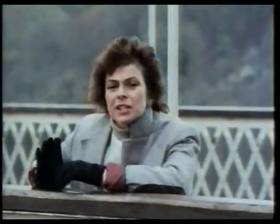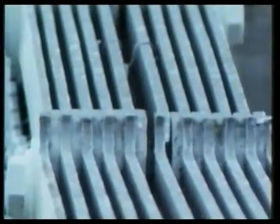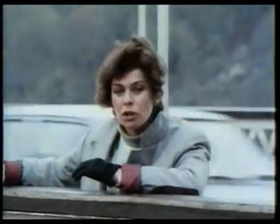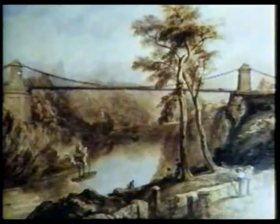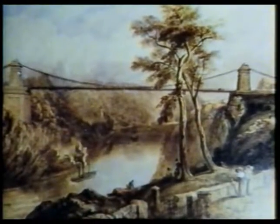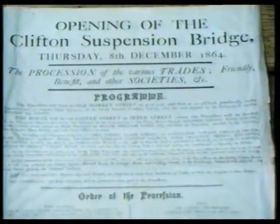What favoured Brunel's designs was the strength of these suspension chains up here. Now, at the time that the bridge was built, this was one of the longest spans ever to be crossed by a suspension bridge. From one end to the other, it's 214 metres. Sadly, Brunel never saw his design become reality. He died before the bridge was completed. When it eventually opened on the 8th of December 1864, it was acknowledged to be one of the greatest achievements of the 19th century.